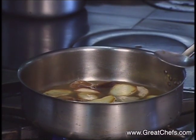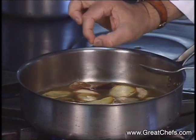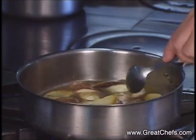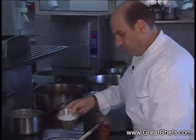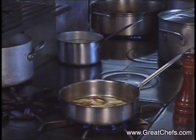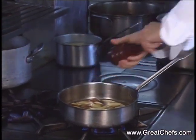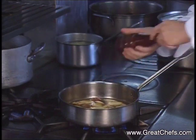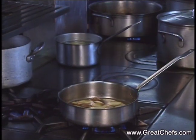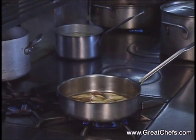By browning the mushrooms, it gives much more flavor to the poultry stock once you add it. Then we season with a little bit of salt. Fresh pepper. Now we let it cook for 10 minutes.